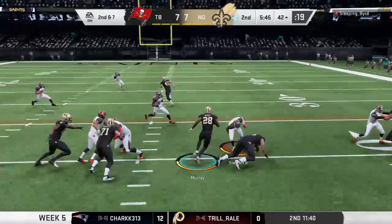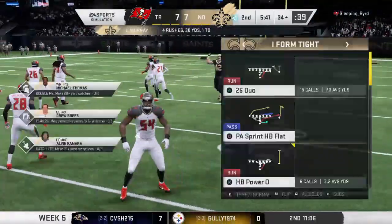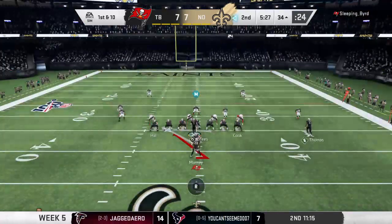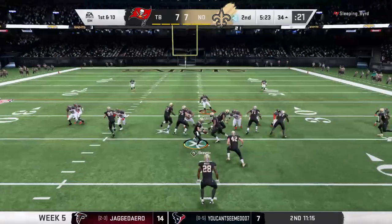A handoff. It's Murray. And they'll be inside the 35 now at the 34-yard line. That one, a first down pickup of 8. Yeah, once more, strong running, excellent blocking at the point of attack. They got a nice little drive brewing right here.